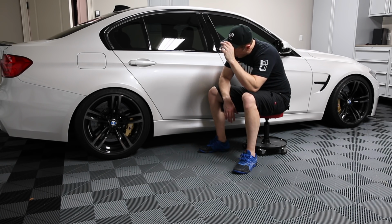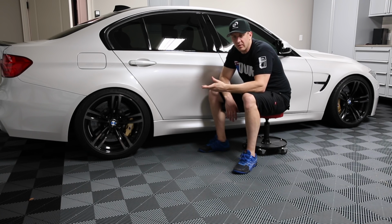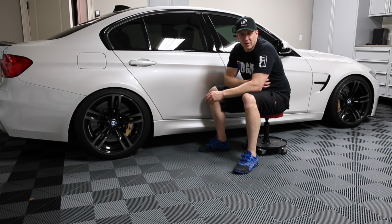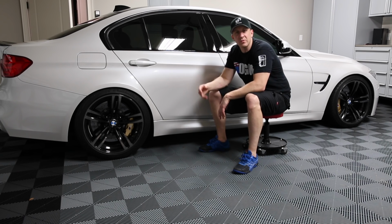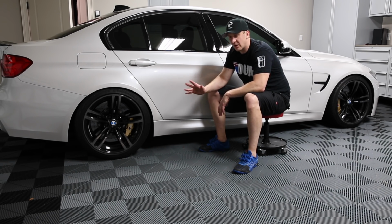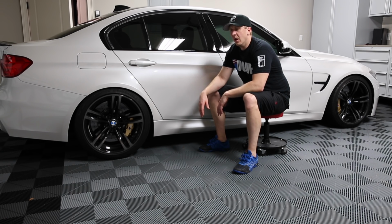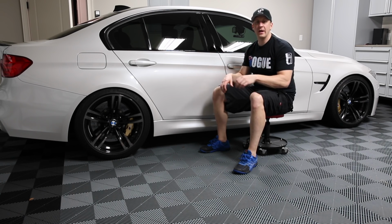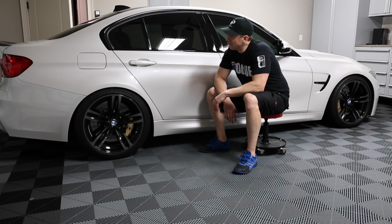And then, because the Acra and Remus were really the only exhausts available, the MPE, M Performance, came out, and then Active Auto Works had an exhaust that looked interesting to me. Of course, I was interested in what Dinan was going to do. Dinan ended up coming up with only an axle-back, so you have to cut the exhaust. I wasn't interested in that. And then shortly after the MPE, shortly after the Acra, AWE got in the game. And of course, as many of you, I had no idea AWE was getting into the BMW game.